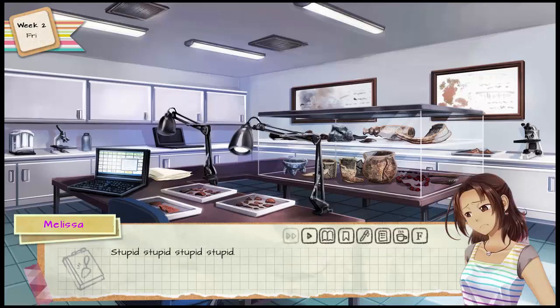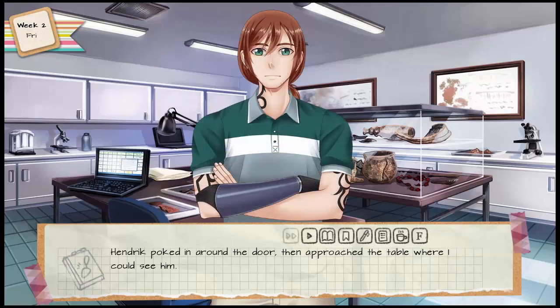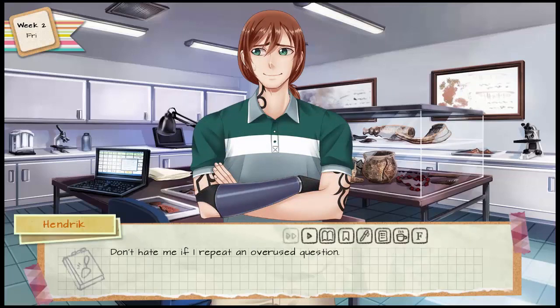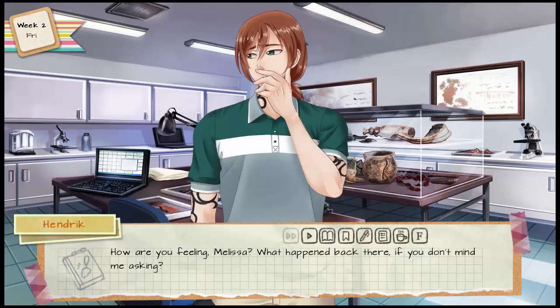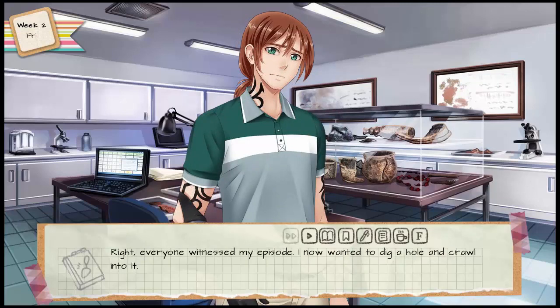Stupid, stupid, stupid. What's stupid? Hendrik poked in around the door, then approached the table where I could see him. Don't hate me if I repeat an overused question. How are you feeling, Melissa? What happened back there, if you don't mind me asking? The students were all alarmed, but I told them to let you be. Didn't think more crowding would have helped the situation.